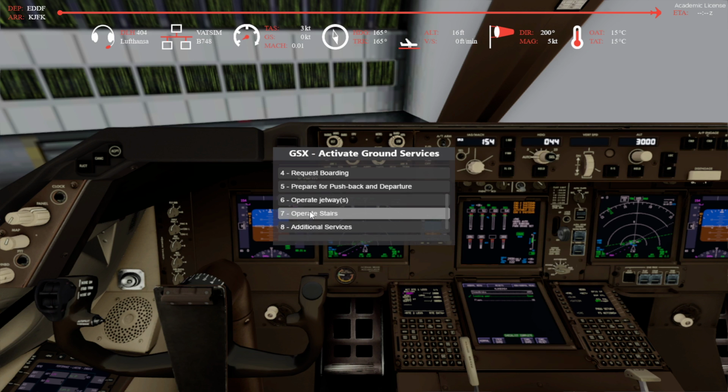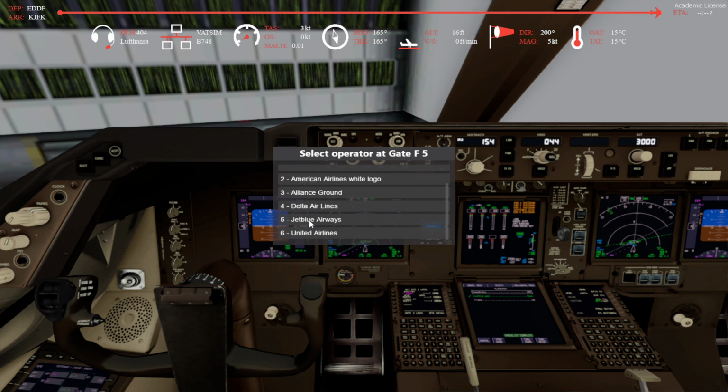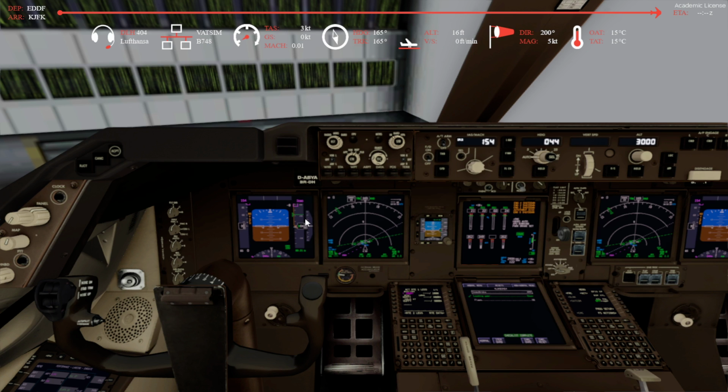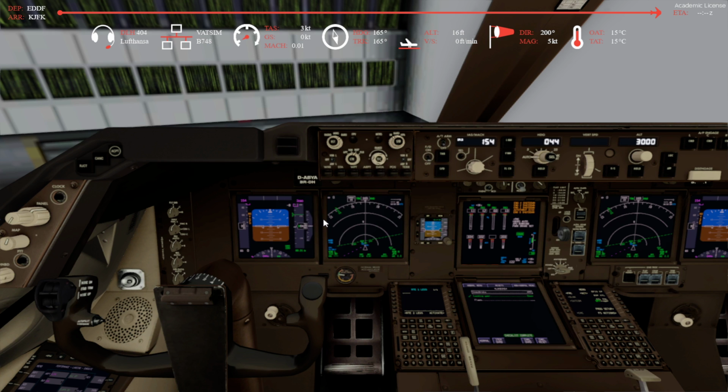Juliet Alpha Charlie, good morning, ground. We're heading to Philadelphia, requesting pushback. Juliet Alpha Charlie, Kennedy ground, contact delivery on 135.0.